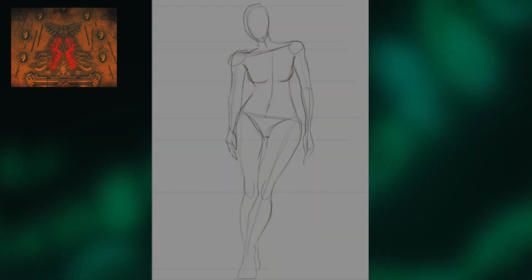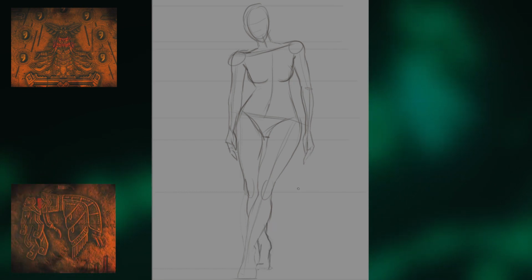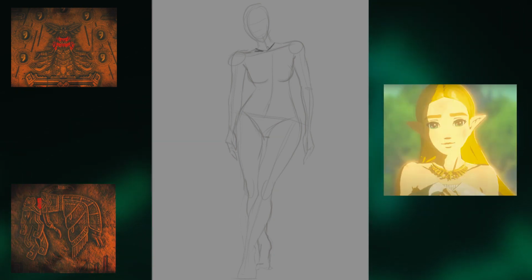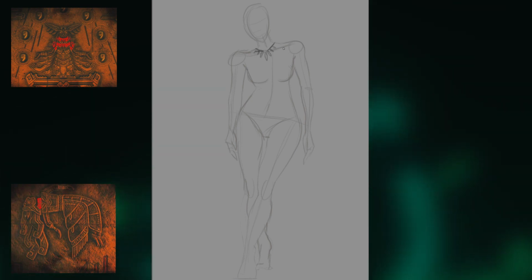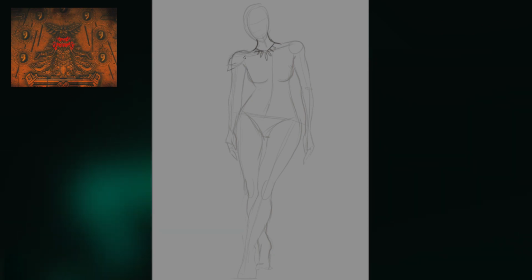Next, we'll discuss these two chains. I believe these are necklaces because the Zelda carving has one chain hanging around her neck as well, in a similar location to her in-game model in Breath of the Wild. Looking at Zelda's necklace, in-game it is noticeably more complex than the simple set of chains. This leads me to believe that the string of chains is representative of a necklace, not a literal depiction. So let's give this character a similar necklace.